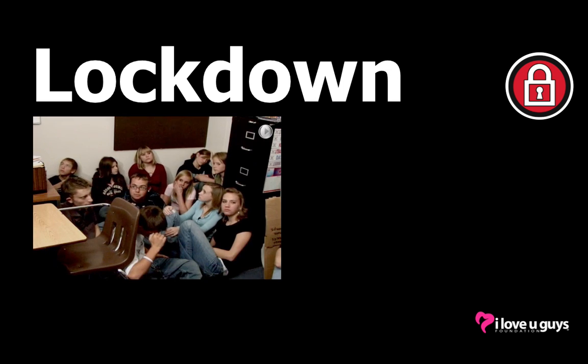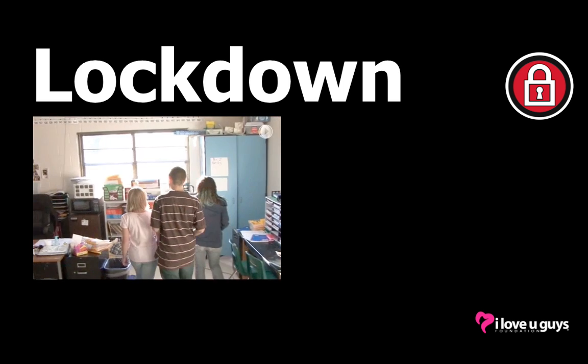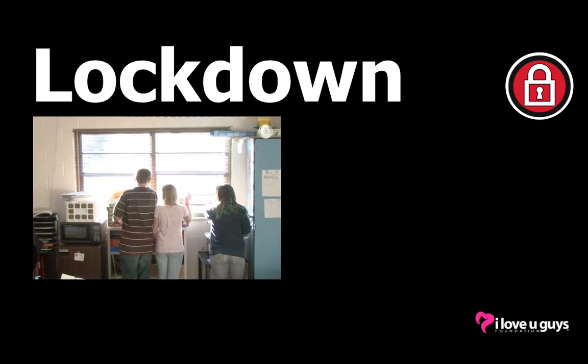If a fire alarm sounds, do not leave your safe location unless you are certain that a fire is threatening your room. If you are forced to evacuate due to a fire, keep in mind that the hall may not be your best escape route.